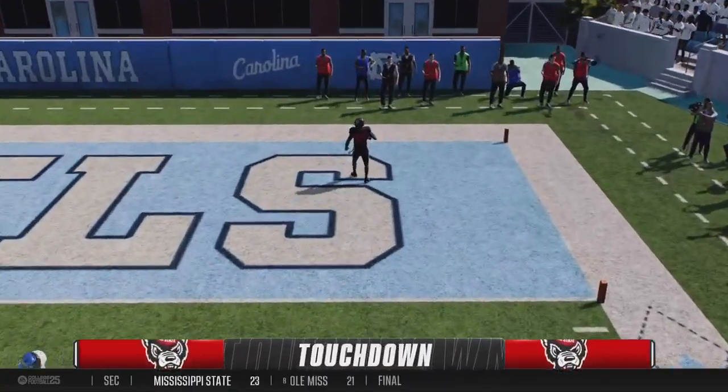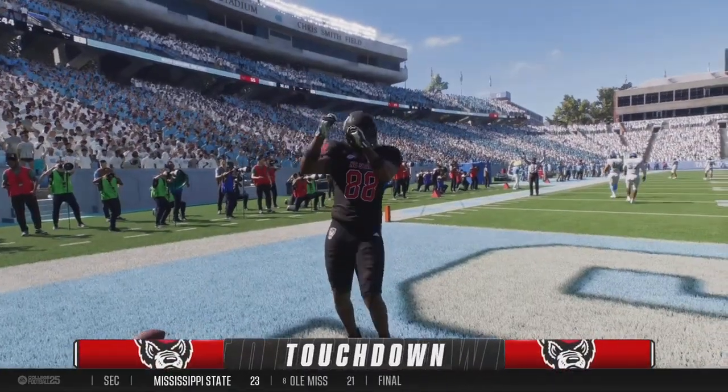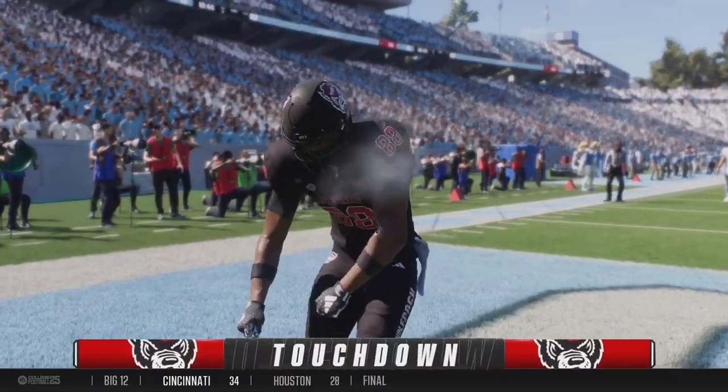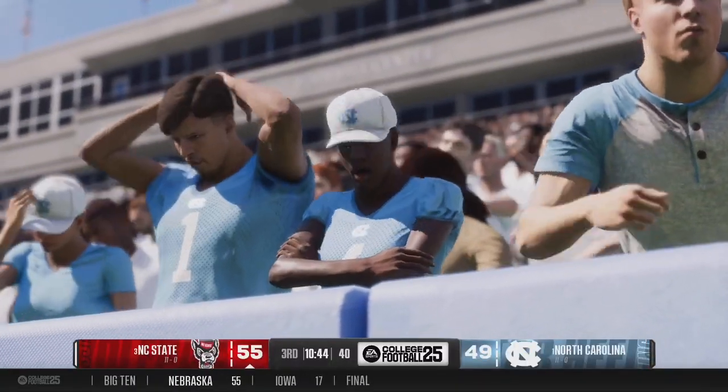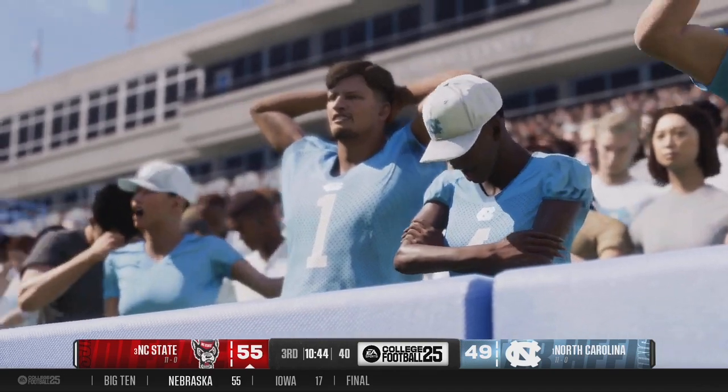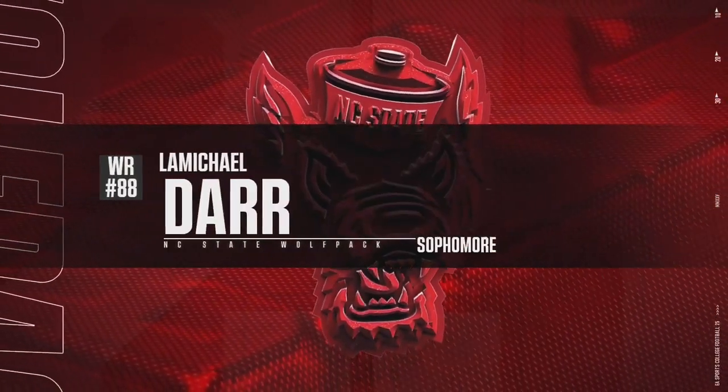Touchdown, North Carolina State. They'll take the lead in the second half. This is a nice touchdown and a great play call. Just get this receiver in space and let him make people miss and use his speed to get to the end zone.